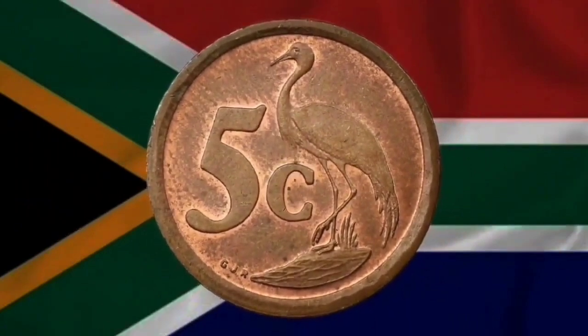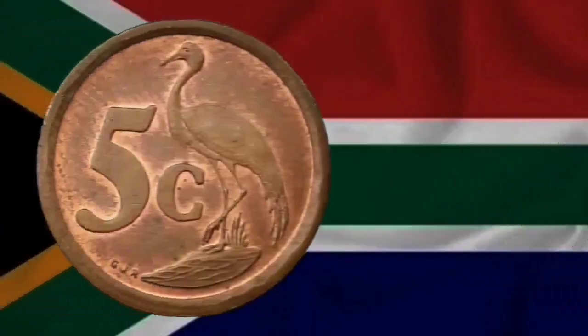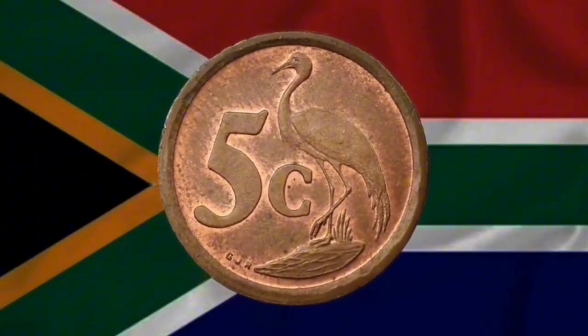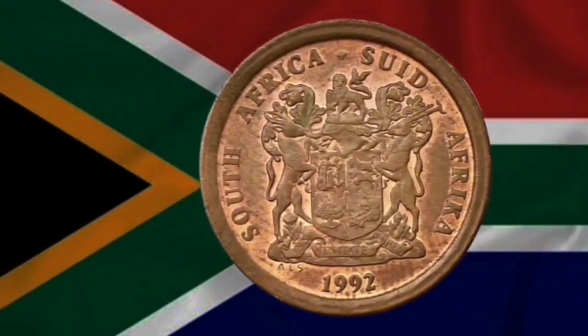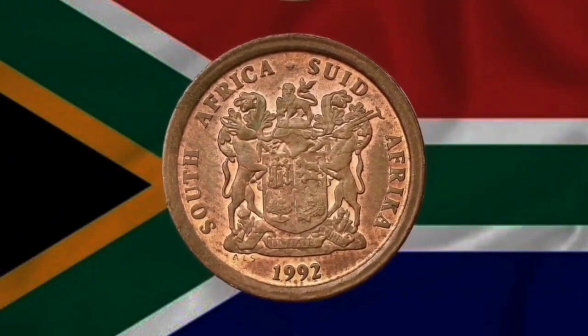So, how much is this coin really worth? In average circulated condition, a 1992 South Africa 5 cents coin might be valued at less than $1. However, in uncirculated or proof condition, especially if it features a rare mint error, the price can jump dramatically. Recently, some of these coins have been listed or sold in private auctions and online marketplaces for thousands of dollars.